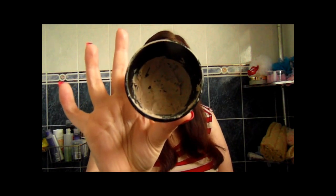And this is what it looks like. I haven't got anything left. I think this will probably be about one application and that'll be it. So that's what it looks like. You can see the blueberries in it. It actually smells really nice, and it leaves your face really, really smooth and clear.